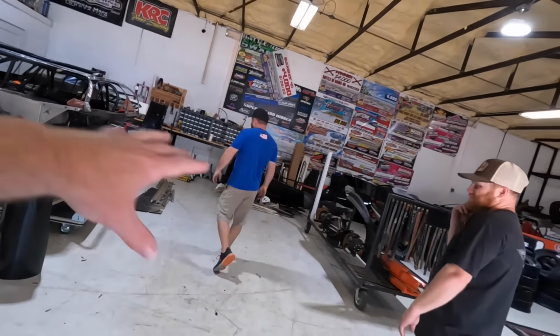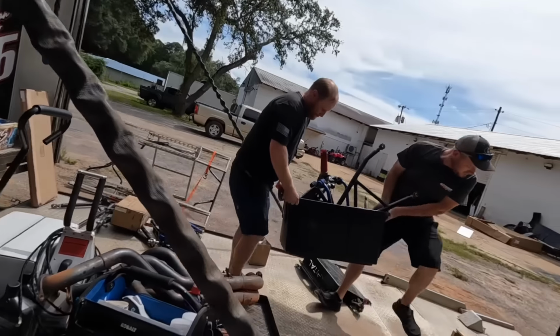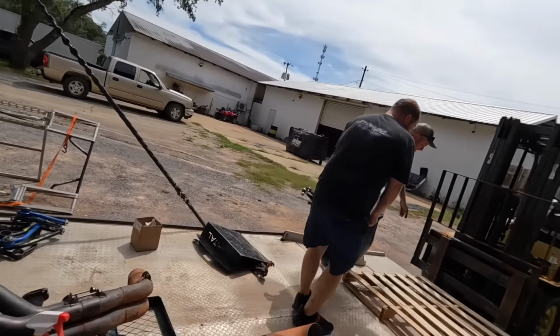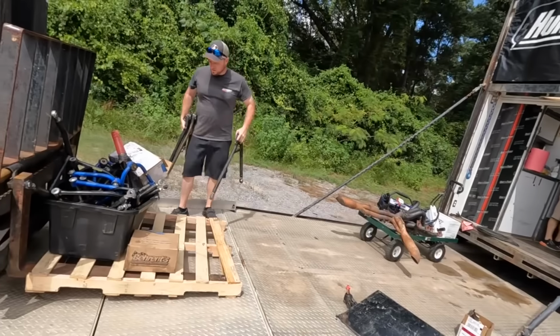Watch your head. Watch my step. The good news is we're making room. I don't know how much longer that tote's going to make it. Or that box. At least it'll be in there. It's out of the way, out of the trailer. That's what matters. A little spring cleaning, isn't it?